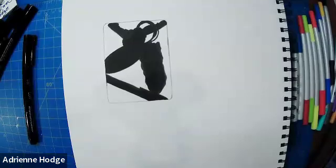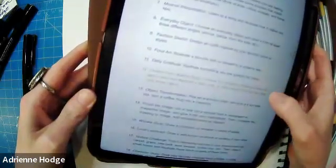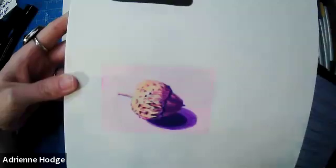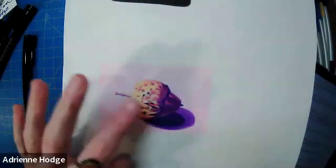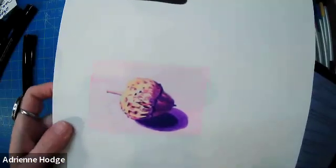And now we're going to move on to, I think it's number 12 on the list. So we're going to jump down to the limited color nature study. So this is the one where we are going to take an item from nature and we're going to illustrate it again in a nice little box frame like this. And we're going to use 2 to 3 colors or multiple shades of the same color.